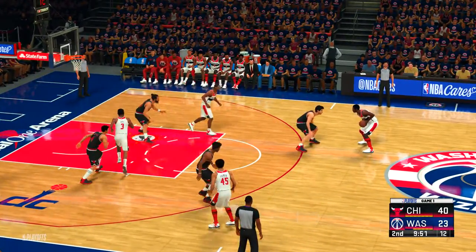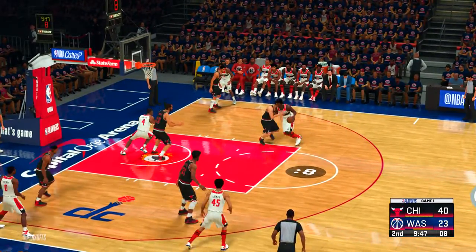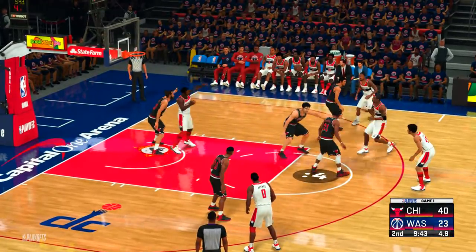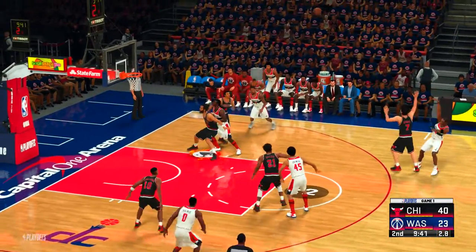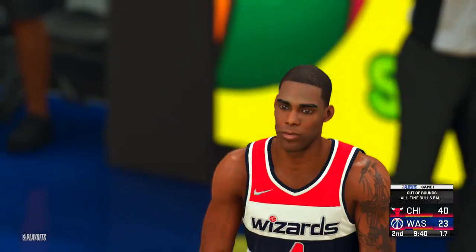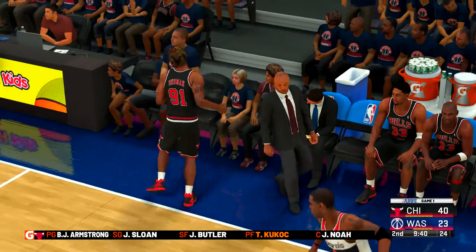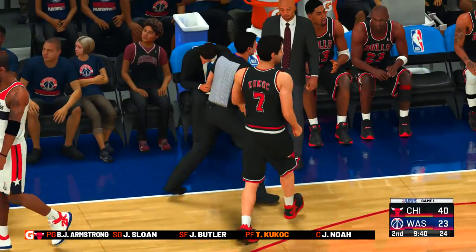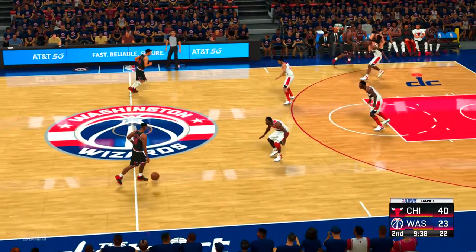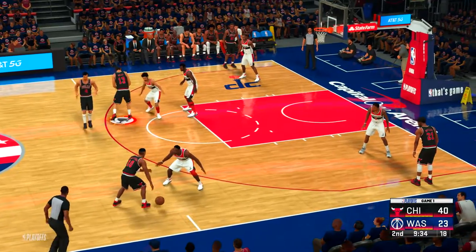Here's Chenier. And here's Hayes. Pass to Jamison. From deep three-point range. And out of bounds. It'll be Chicago ball. Bulls substitution. Dennis Rodman. Smooth sailing for Chicago. They've only given up 2 points this quarter.